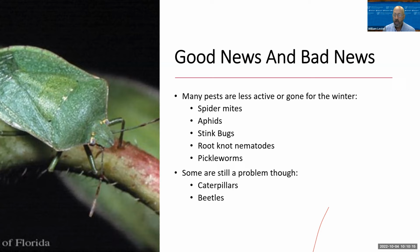Aphids, you don't see a lot of. Aphids tend to go into hibernation, or for insects it's called diapause. So vocabulary word for today, diapause, is insect hibernation. Aphids go into diapause over the winter. Stink bugs, like in the picture here, green stink bugs, you see very few of during the winter.